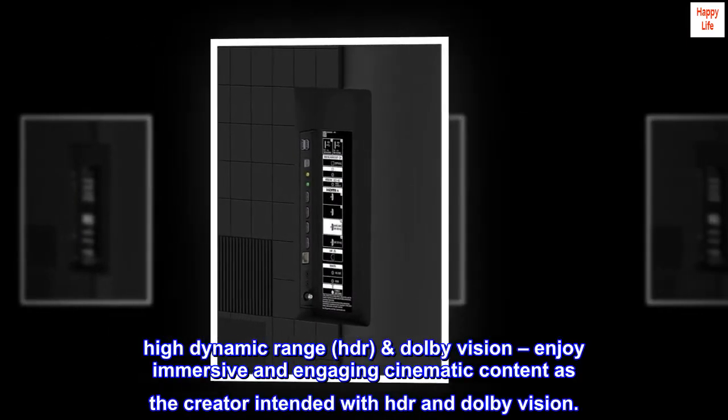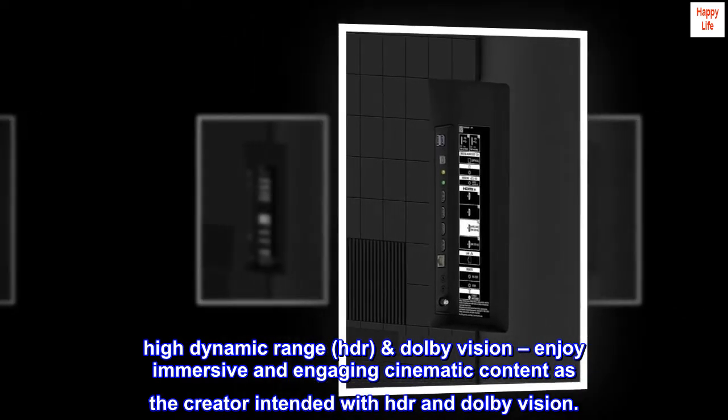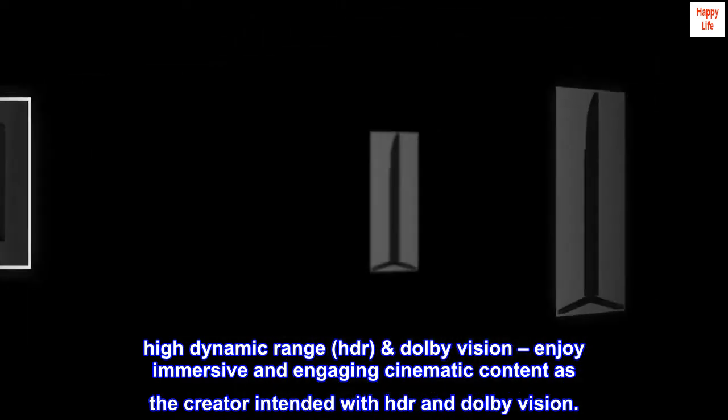High Dynamic Range, HDR, Dolby Vision. Enjoy immersive and engaging cinematic content as the creator intended with HDR and Dolby Vision.